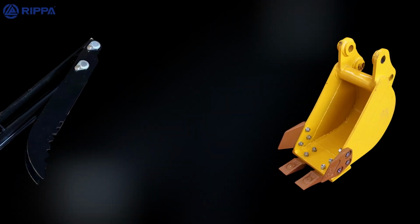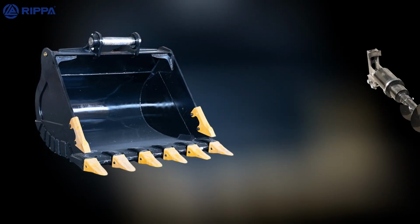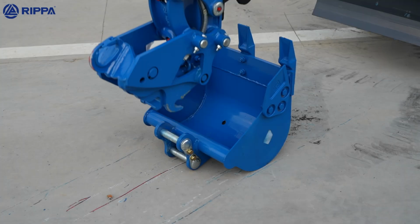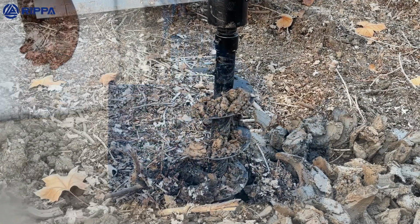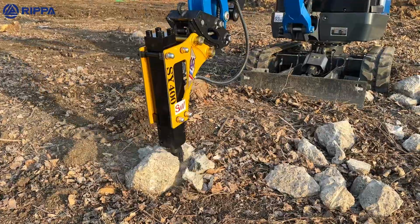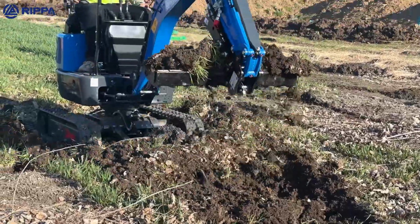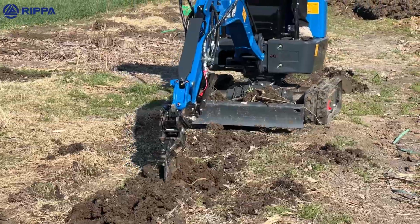A wide range of attachments, including buckets and rippers, is available to suit different job site requirements. Our interface system is tailor-made for Rippa machines, guaranteeing secure and dependable connections. Extensive field testing validates the performance of attachments in real-world conditions. Rippa offers integrated solutions for both host machines and attachments, delivering added value.